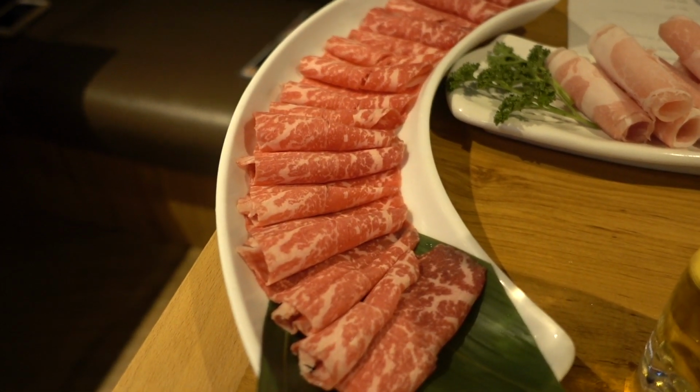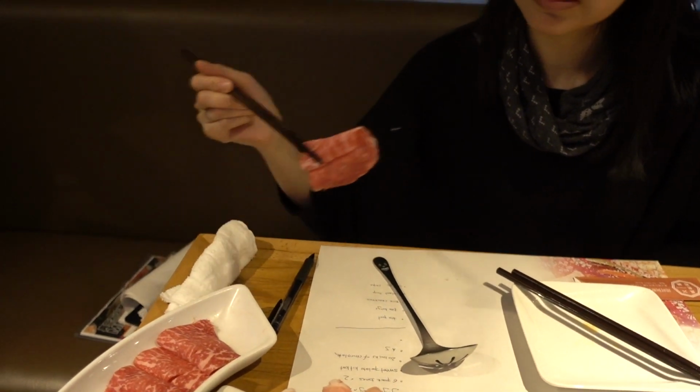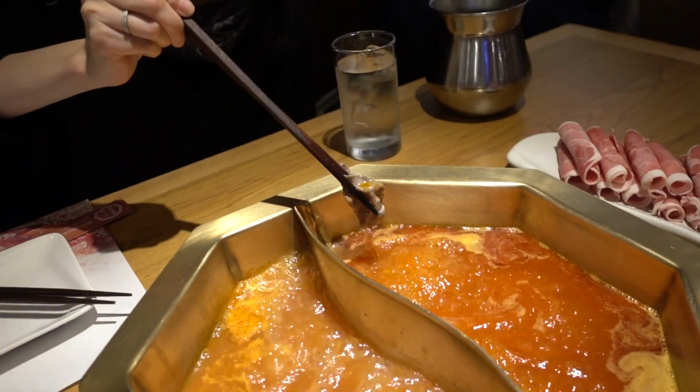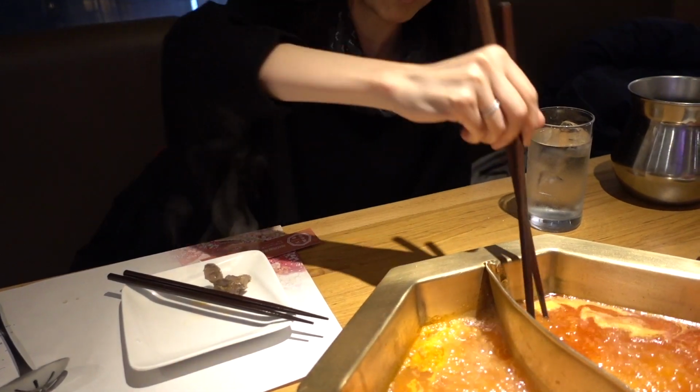Thank you. The beef came. Okay, I'm going to be brave and get a piece of beef into the lava pit. And it cooks pretty much instantly because the soup is very hot and the beef is thin. Call the fire brigade if I burst into flames.